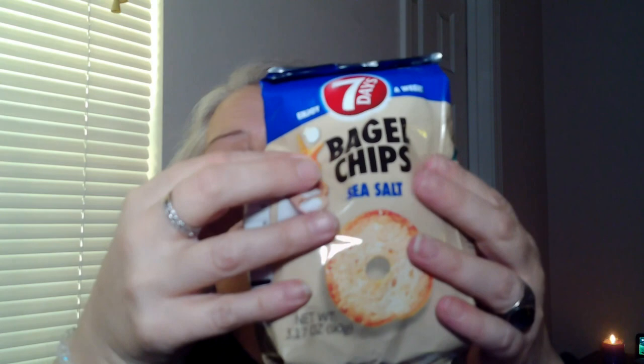Oh, I found these, and I'm really curious. The net weight is 3.17 ounces, and they're bagel chips, sea salt, and they are filled up to here. And do they have an expiration date? March 28th, 2024. That's my birthday. Anywho, so I wanted to try these out. You know, you can get some cream cheese, put it on them too. A little salt, a little crunch, and there you go.